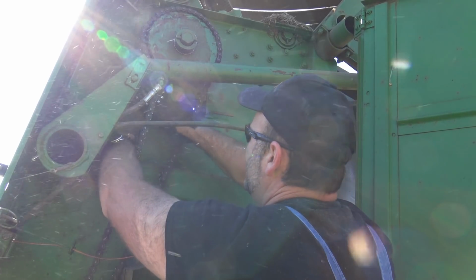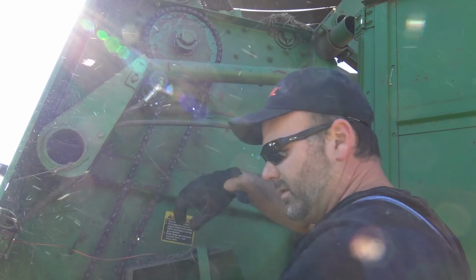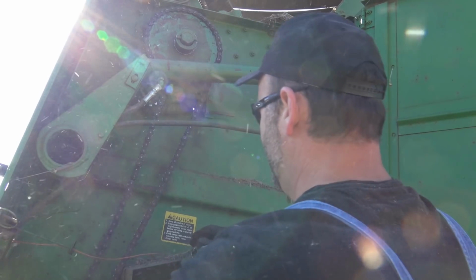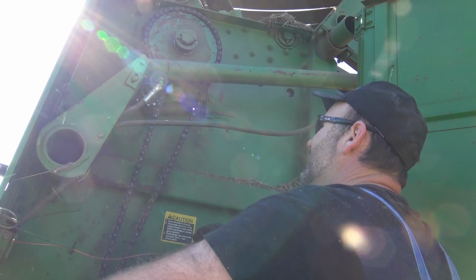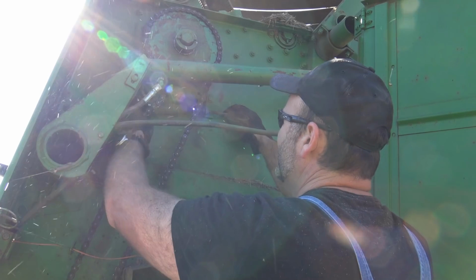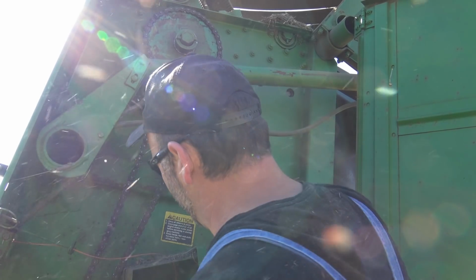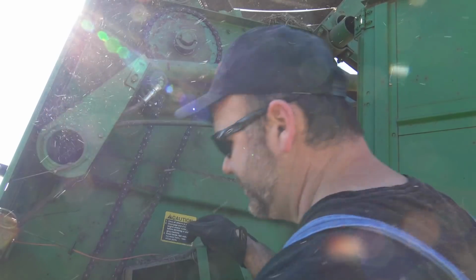Let's get our tensioner spring out. There we go. So this kind of thing really only happens when you're in a hurry. Pretty much the gist of it. You see my chain is really loose right here. That's what my issue is. The spring is pulling as far back as it can. I really need to take some links out of this chain is what I need to do. Don't want to fool with this. I just want things to be okay.